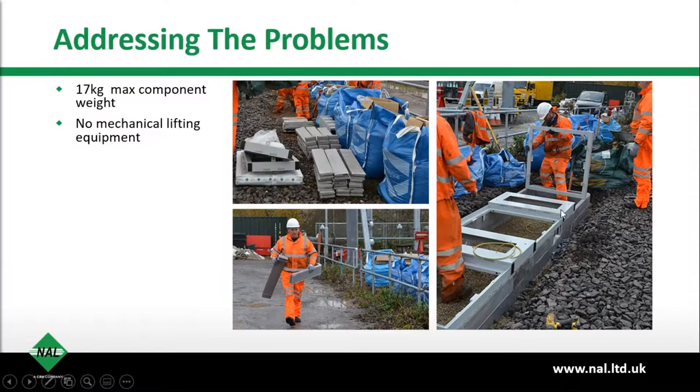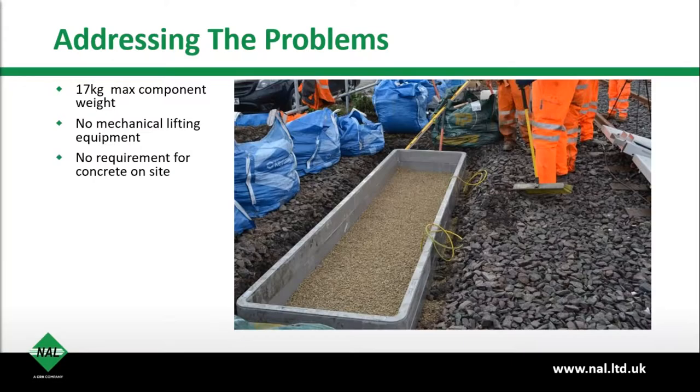The two cabinet base, all of this was delivered in the back of the black van that you can see in the background, just a small Mercedes sort of Sprinter type van. Everything was there for that, from a material point of view, barring the aggregate, of course. No requirement for concrete on site, so we're looking at an MOT backfill.